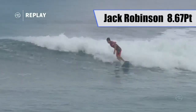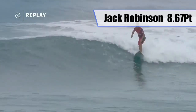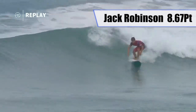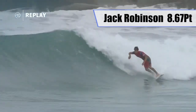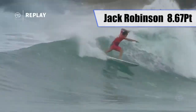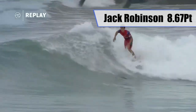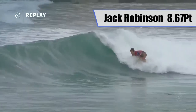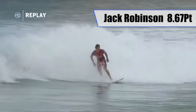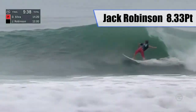Did not rush anything. Knew that he just needed to finish it off. There's one super important turn right here, Joe, where he goes a little bit further back. Look at this after this one cutback. Look at how deep he gets right there off of the bottom turn, right in the pocket. Just a separate point of difference from what we've normally seen on the face of the wave. And as we know, Robinson had had difficulties in closing out heats before.